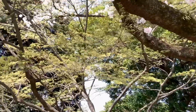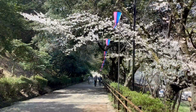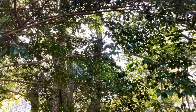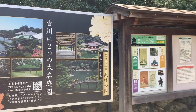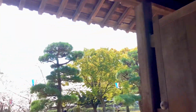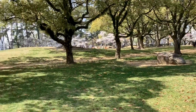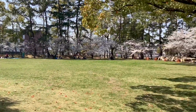There is lush greenery all around. A lantern. At night, these lanterns will be lit up, making it an enchanting sight. A very nice Japanese couple in traditional Japanese clothes were having their photo shoot there. So this is a park to the west side of the castle.